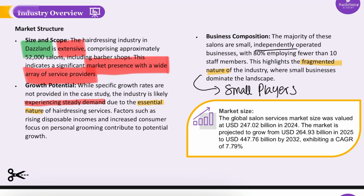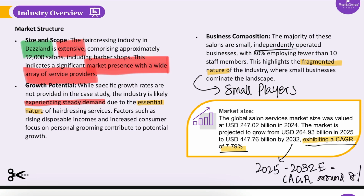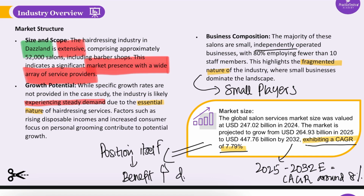Now, if you look at real world market information, they're expecting the salon industry to rise in demand by a compound annual growth rate of around 7.79%, so around 8%, over a 7-year period from 2025 to 2032. Now, this is quite optimistic. That means every year they will see their demand increase. So as a company in the industry, Trimyar can benefit, or should position itself to benefit from this increased demand within the industry.